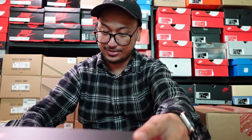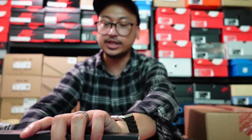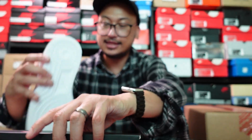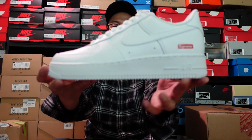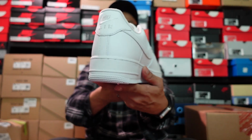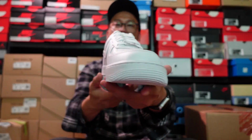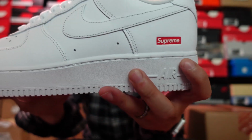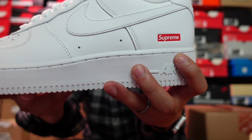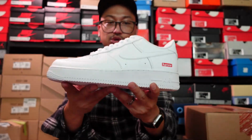So, kind of excited for this. I actually want this for quite some time. And here's the sneakers. Boom. Whew! Crispy, white, clean to the max. So you can never go wrong with Air Force One triple white and a little special touch on the red Supreme box logo on the lateral side of each shoe.